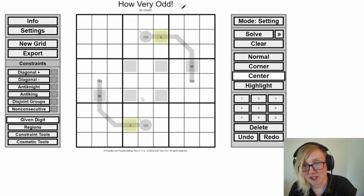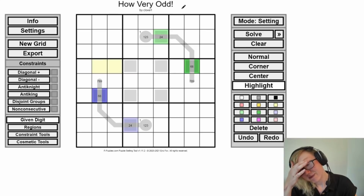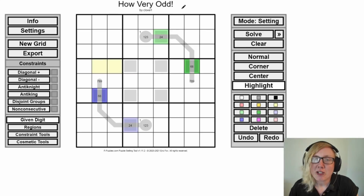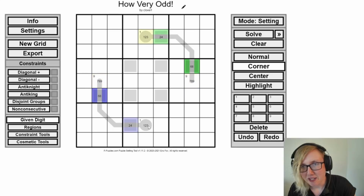And likewise here, so that's 2 or 4, they can't be the same as each other. So these cells are all different. There's a 2 and a 4, there's a 6 and an 8. And one of these is a 9. One of these is a 1.